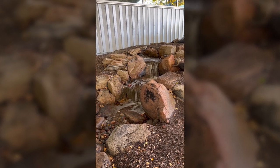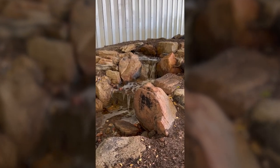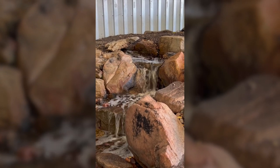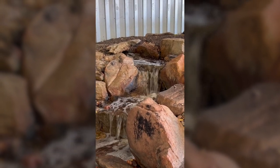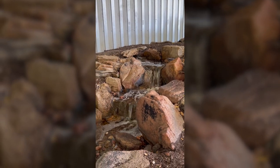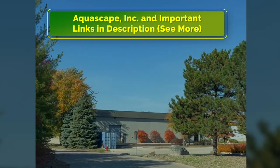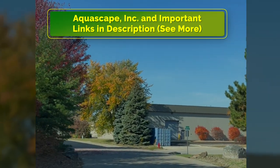Well, guys, I know it's a little change of pace, but I hope you've enjoyed this little venture to Aquascape Incorporated in St. Charles, Illinois. You can find them on the web, aquascapeincorporated.com. It's a place that I've really enjoyed visiting. And if you ever get up in the St. Charles, Illinois area, maybe you'll take them in too.